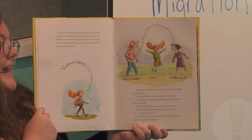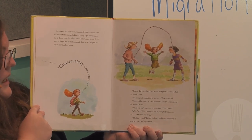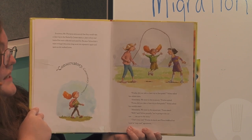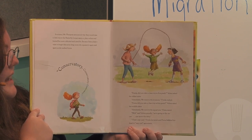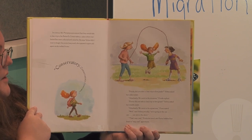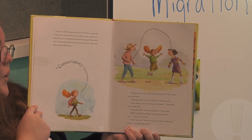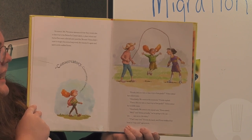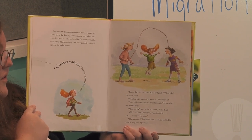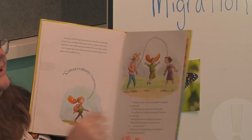"Frida, did you take a class trip in first grade?" Velma asked her older sister. "Absolutely, we went to the museum," Frida replied. "Fiona, did you take a class trip in first grade?" Velma asked her middle sister. "Absolutely. We went to the aquarium," Fiona stated. "Well," Velma said proudly, "we're going to the conservatory." "That's way cool," Frida declared, and Fiona bobbled her head in way cool agreement.